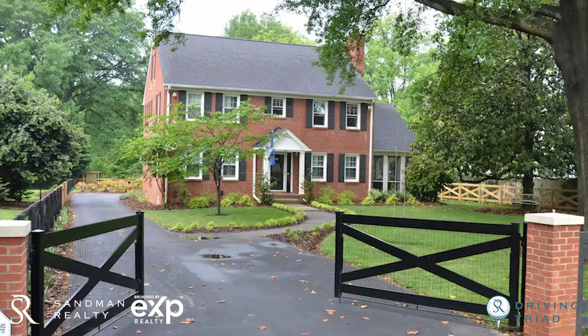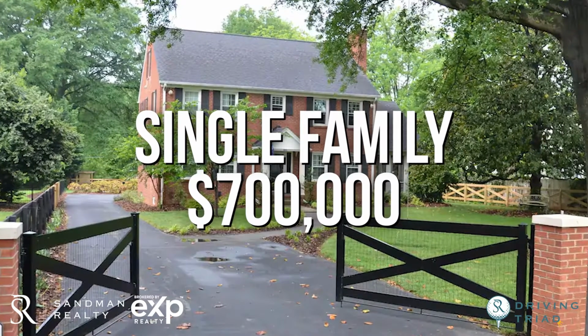And Mozelle's and everything down on 4th Street. Just a lot of great options for you that are within a 10-minute drive of home. And this is the most expensive neighborhood in the Winston-Salem market. Average price for single-family homes is around $700,000.